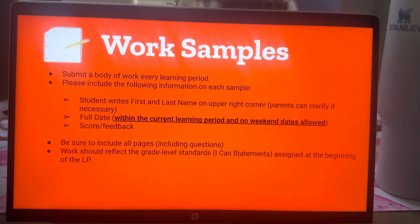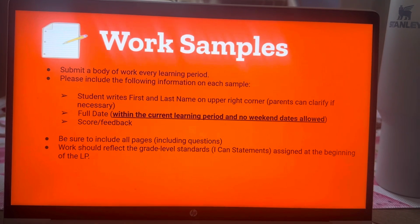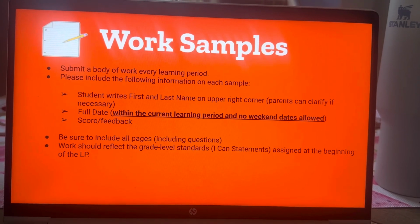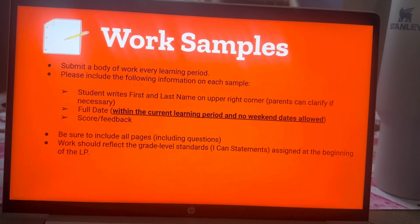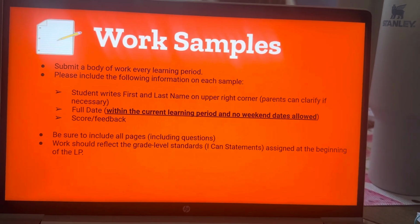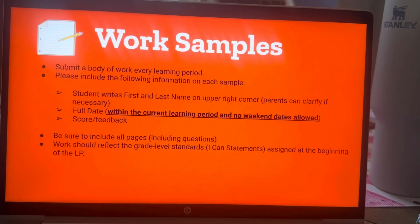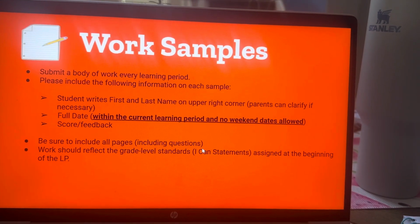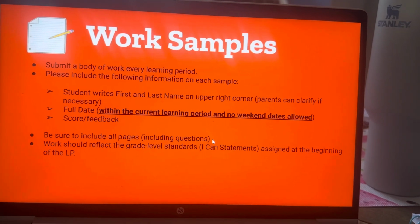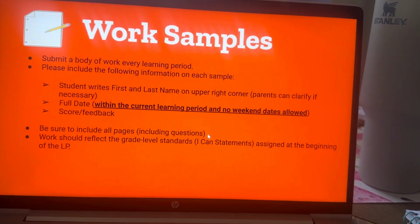They need to write their first and last name clearly in the upper right-hand corner with the full date. Weekends cannot be counted. And then the parent can give a smiley face or a grade level or a grade on the assignment, just showing that you looked over it. If your worksheet or sample does include written responses, please include those questions as well.